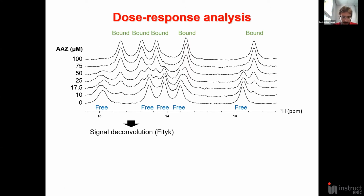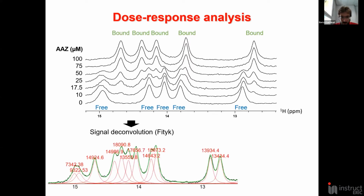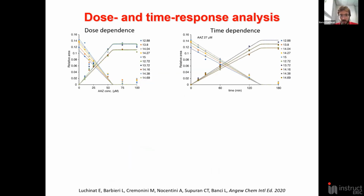And these spectra could be analyzed by deconvolution to separate the 2 species, the free and the bound protein, and that allows us to quantify the amount of bound protein versus free protein, and therefore obtain dose and time response binding curves. Those were then fitted. We made a few hypotheses on which kind of mechanism could be at play.